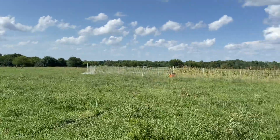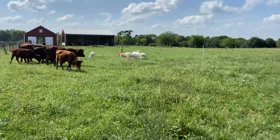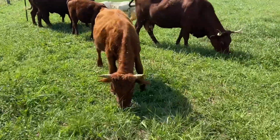We had a little idea here. Just finished up the sweet corn. All the ears are off. Corn is a grass. Bet you that corn patch would buy us a day or two. Let's put them in there and see how they gnaw down on it.